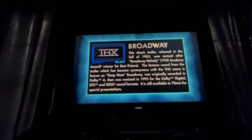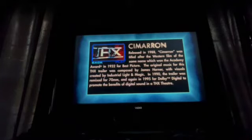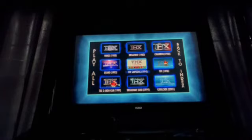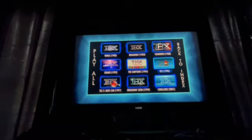And also, if you guys saw my Broadway 1983 proof video, this was also in that one. So, yeah. Here's Cimarron. There's Grand. One thing that kind of bothers me is that the screenshots for Grand and Tex and Mukan look different compared to what we see when you play them. I think the version of Grand in that screenshot was probably just the 4x3 version or something. I don't know.